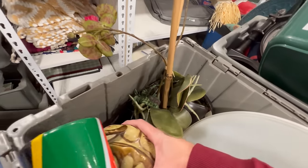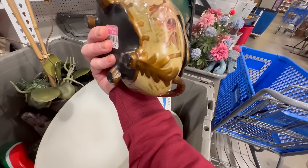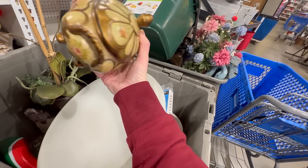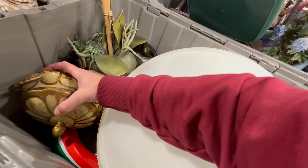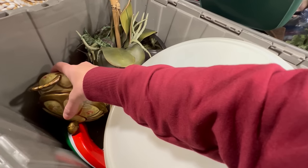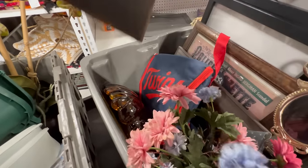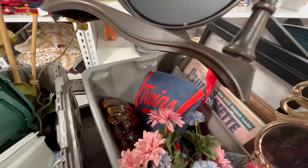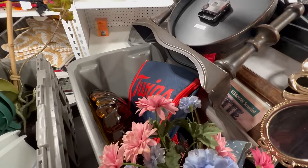I think Allie wants that. That's kind of cool. I don't think it's old, and it's $6.99. I gotta fix it. Hold on. So this clock is pretty cool, and there's a piece of amber glass there. Let's see a price on it. $6.99. Might be the price of the day, too, by the sounds.